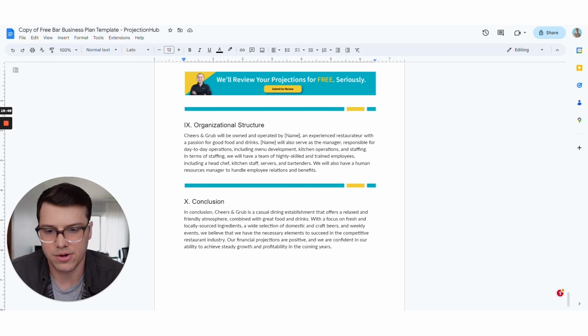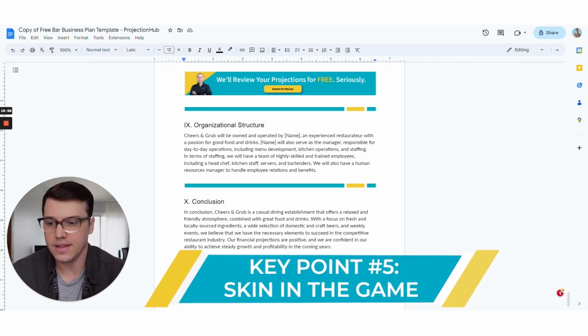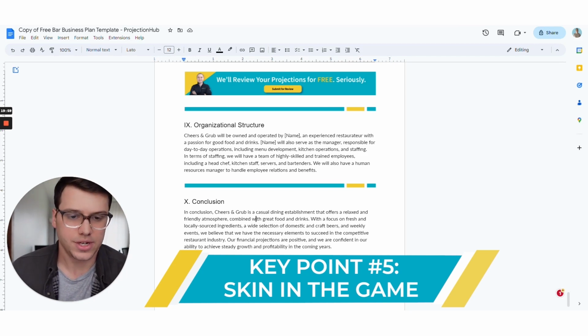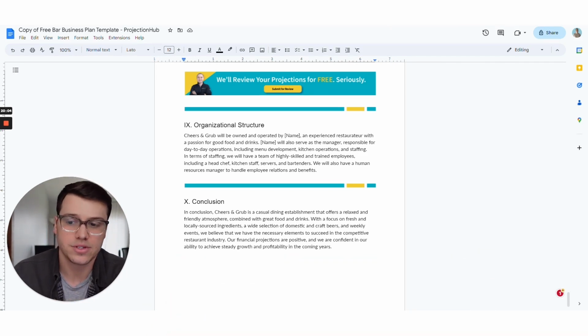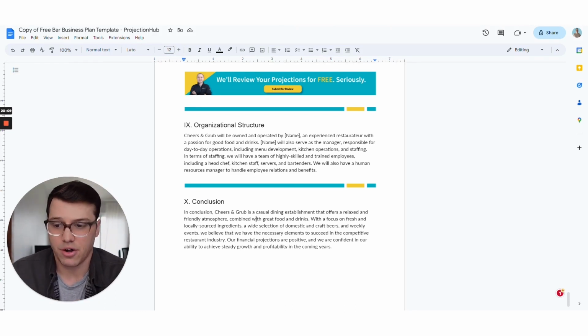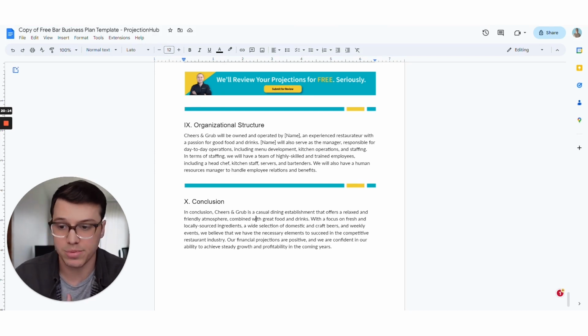And then that will bring us down to our conclusion, but we're missing one key point. And our fifth point is skin in the game. Now, if you haven't heard that terminology, that's kind of like a mutual risk. So let's use the example of if you're purchasing a house. Let's say you're going to go buy a house and you're going to get a mortgage for that house. Your bank is going to require you to put in a 10% down payment, 5% down payment, 20% down payment.